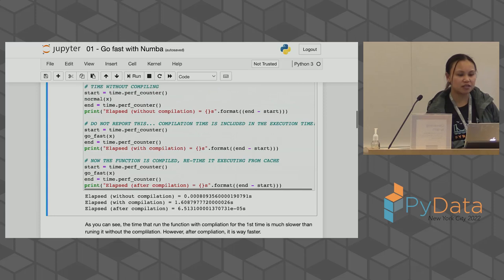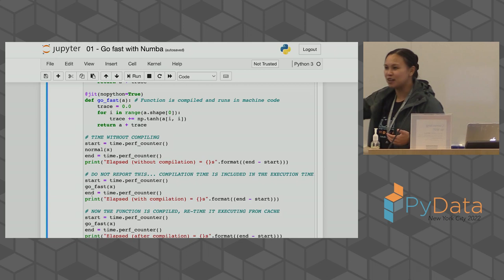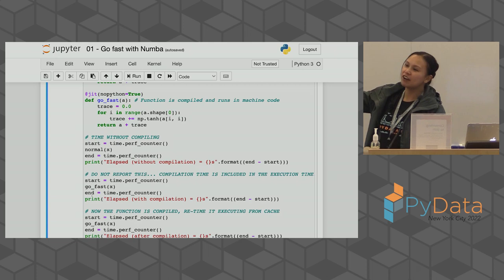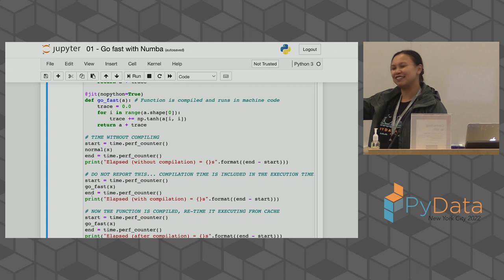This whole go fast function got compiled. So the first time Numba sees that you want to run go fast, and if you never call go fast in your code, actually nothing happened. But the first time it sees you want to run go fast, it's JIT, so okay, I'll compile that. That's why it's slow. But then after that, the second time, you see how fast this is. So if you run it 10 times, the first time is slow, but the other 9 times are kind of catching up.